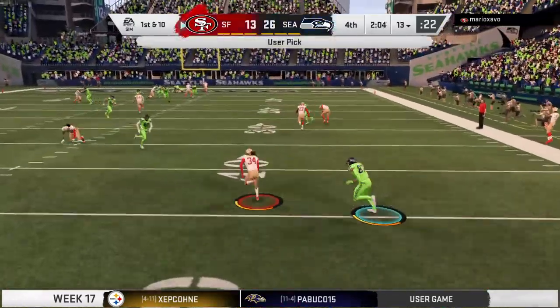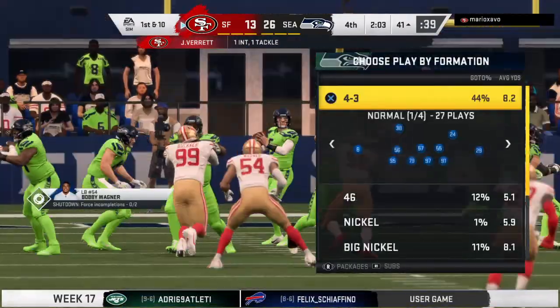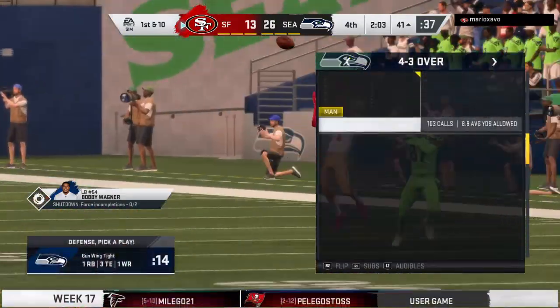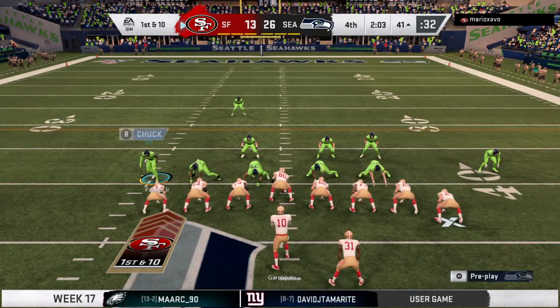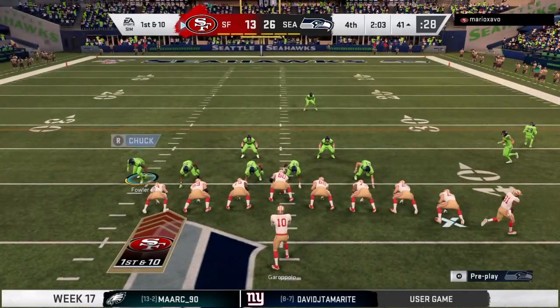And intercepted. Maybe the turning point they need. Picked off by Jason Verrett. And they'll start with great field position at the 41-yard line. 57 for Mike. Strip the ball. Strip that ball.